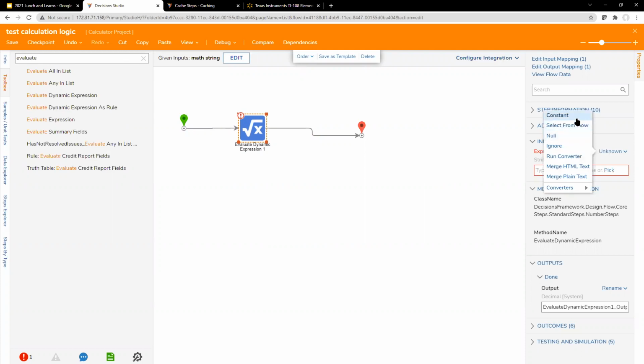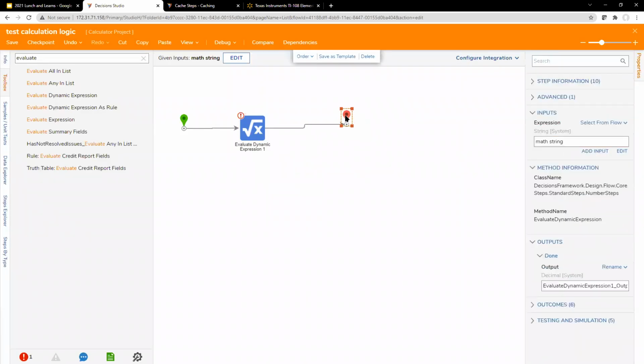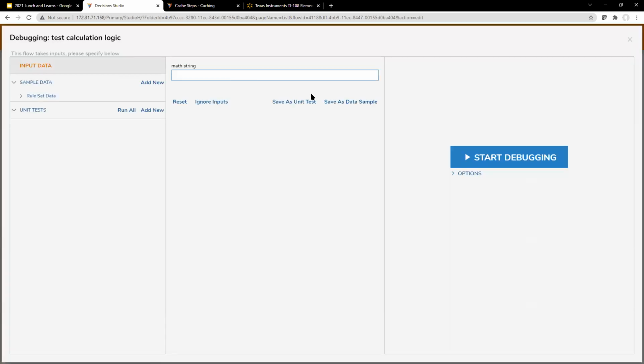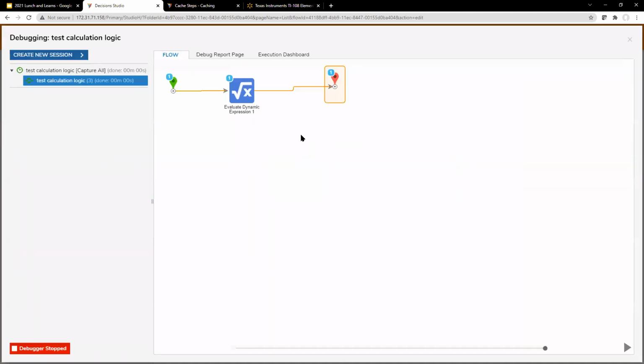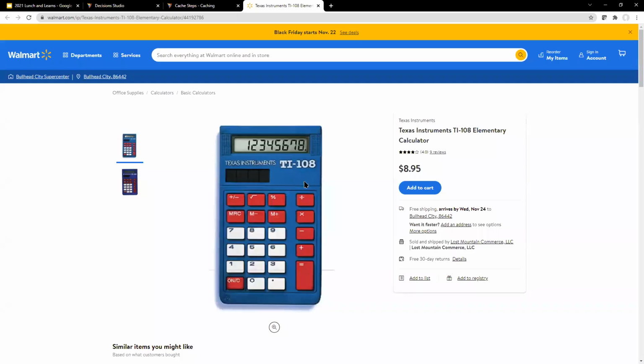Here's how I'm going to test it. I'm just going to pass in my math string and run it in the debugger. For example, I would pass it something like 1 plus 1, and I would expect that to give me 2. Okay, so that's good. I know that the calculator is going to have what else? Oh, it gets complicated with the percent, and the square root.